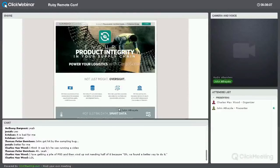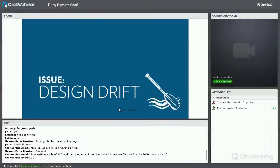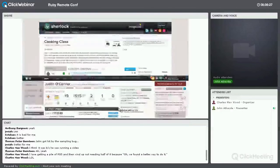So what are the issues with trying to do this? Because a lot of this stuff seems to be by the seat of your pants. The first issue is design drift. And by design drift, I mean that on the top is where one of our initial designs started, and then the bottom is customer support app. And so you can see that a lot of things have changed, mostly in regards to white space, the header, and some basic styling options. A little bit of the blue shifted, the color of the floating boxes changed a little bit.